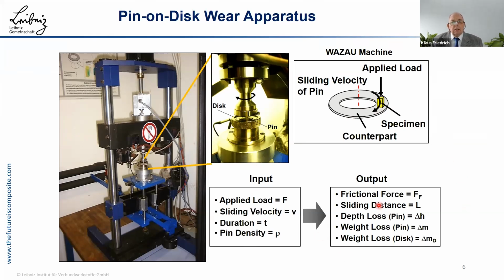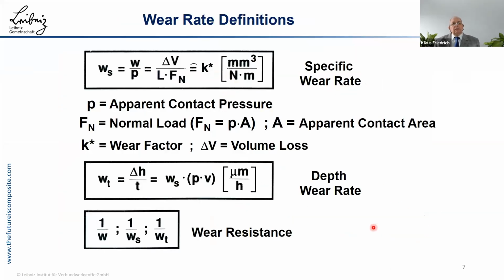The output are the frictional force, the sliding distance. We can measure the depth loss, delta H, the weight loss of the pin, and the weight loss of the steel disc, which is usually much lower than that of the pin. From this we calculate our tribological parameters.